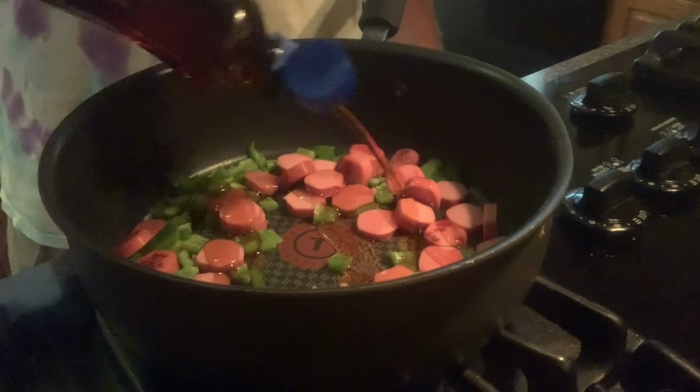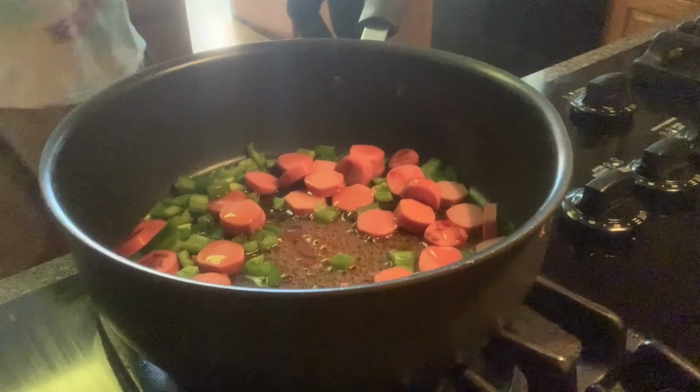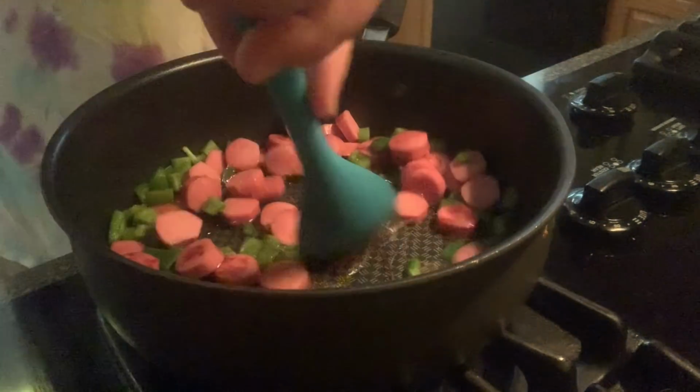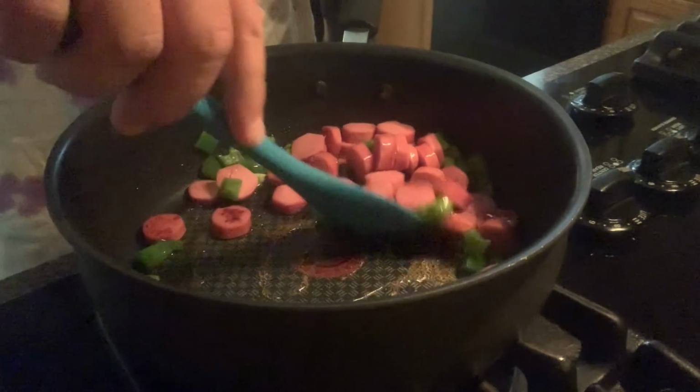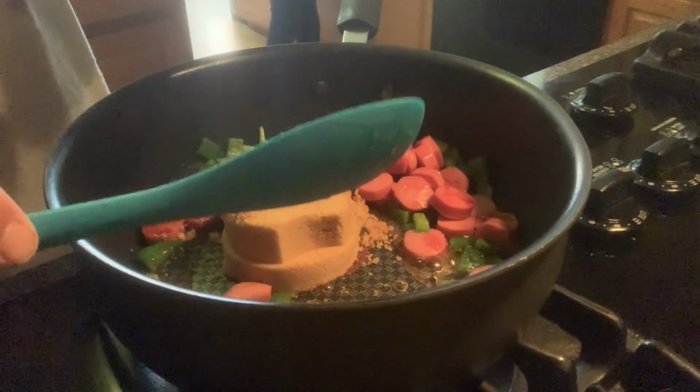And so to make this, it couldn't be any simpler. You just cut up the hot dog and green pepper and put it in the pan with some syrup. Let that saute and mix around for a little bit, and then add some brown sugar.